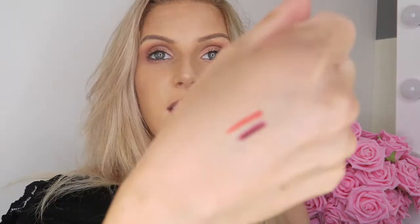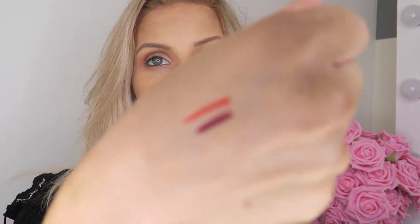Now this is a couple of different ones they do. This is the crayon, the fine art lip pencil, and this one is the smart lip pencil, and you can just see the colour of those. Beautiful. They glide on perfectly. They're very creamy, which is what I like. They're really good to work with, and that's Kiko.